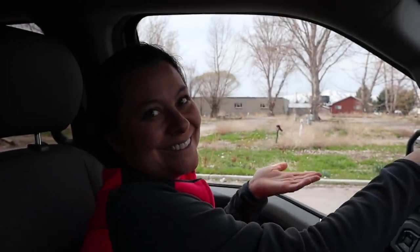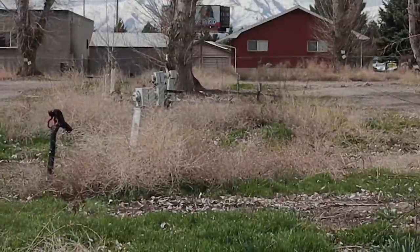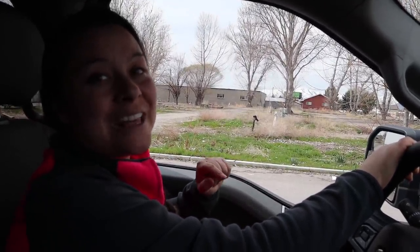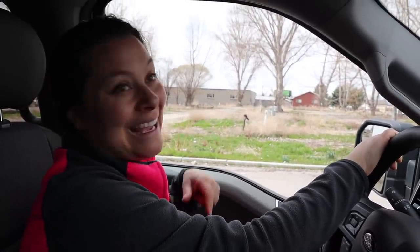Christina found our place where we're gonna stay. Our new home, our RV park. We're a little worried that this is what some of the RV parks are gonna look like that we're gonna stay at. Covered in tumbleweeds. So, if you guys know some good campgrounds, let us know, because we need some good advice so we don't end up in places like this.